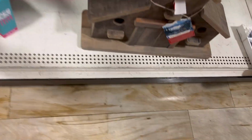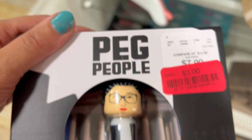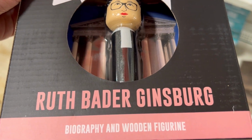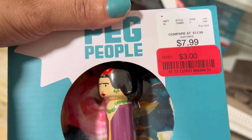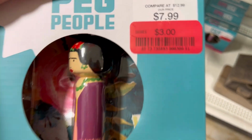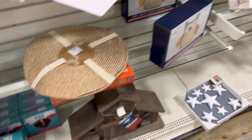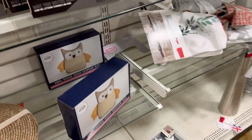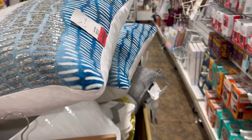What are these peg people? Peg people. Nova likes this. We painted this woman. This Frida woman. I don't know what the purpose of those are. Wooden figures. Sterling silver words.